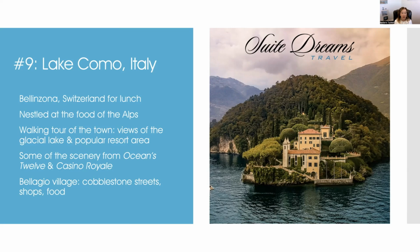And if Lake Como is part of your pre or post cruise extension, then you will get to stop in Bellinzona, Switzerland for lunch. You will get to do a walking tour of Lake Como, the town, and see the views of this beautiful glacial lake and the whole little resort area, with all of the shops and the homes. It's just a fun little place.